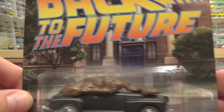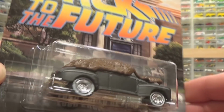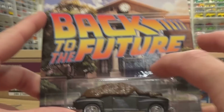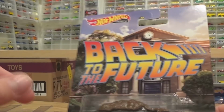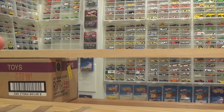This car, I believe, is a full-on repeat of the previous Ford Super Deluxe that was released. It's got to be well over a year ago now, if not more. But I have this already in my Retro Entertainment collection, I think even with very similar card art. So I wonder if they just rebranded the copyright on these and repackaged them. I have no idea. Not sure why that one would be a car they would think would be really desirable in the premium series, but it is. It is in that series.